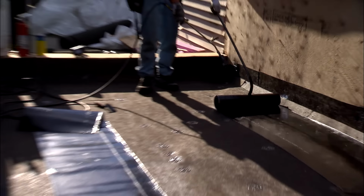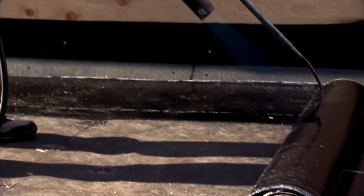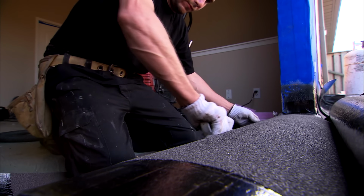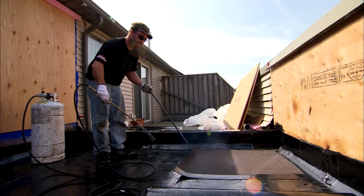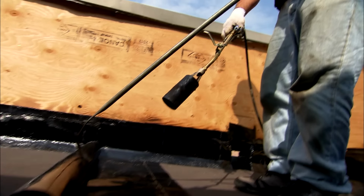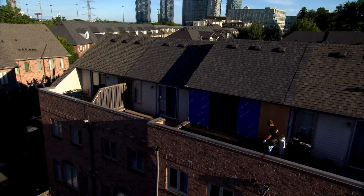Think about it. Just a single layer membrane, very thin, takes an easy cut, and water will come in. What Steve is doing will last at least 20 years. 2 plies of thick tar torched down to create a permanent bond. The top layer is covered in a thin coat of granules to protect it from the sun and any potential UV ray damage. It'll be stronger, more durable, and a far better fit for a rooftop patio that is intended to get a lot of use.